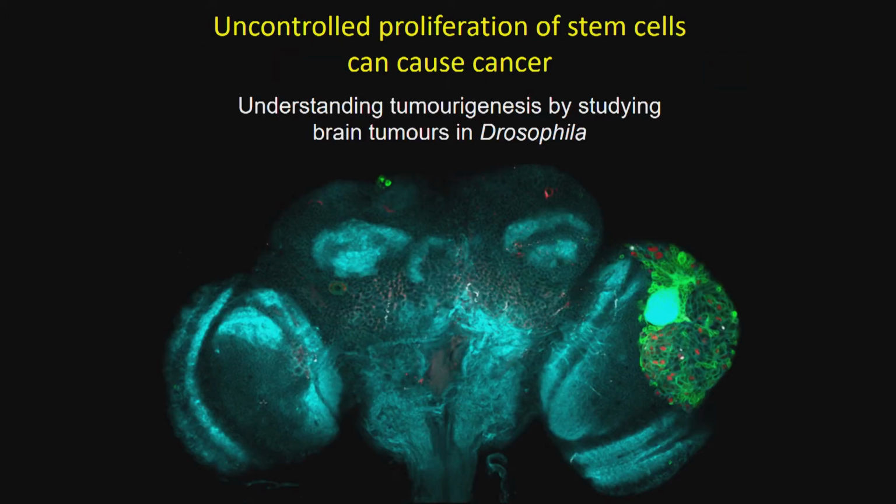Now, this is another key thing to remember: while we'd like to be able to wake up the stem cells and produce new neurons, one has to be a little bit careful because you don't want too much proliferation. In fact, if there are too many cells dividing in the brain or in other tissues, it can lead to cancers. And this is another thing that we can study in the fruit fly, because you can see here a brain tumor within the fruit fly brain. So what we're trying to understand is how to get these cells to proliferate when we want them to, but how to prevent them from over-proliferating and giving rise to tumors. And this very simple model organism allows us to follow both of these processes.